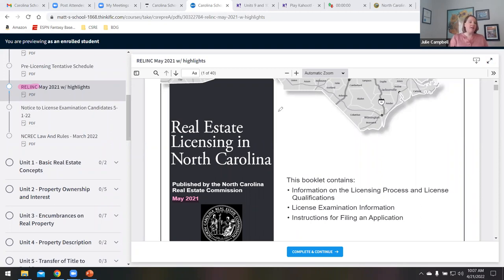I have highlighted things of importance, I think are important about the process. You guys also got this booklet and an email from Lane when you first registered for this class. So you have it in Learn Test Pass. The current will always be here. I don't know what version you got from Lane. This thing updates. The current version is last May 2021.